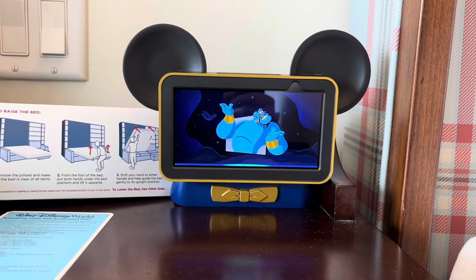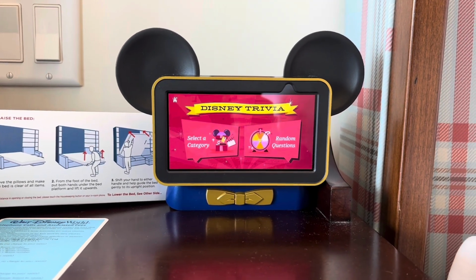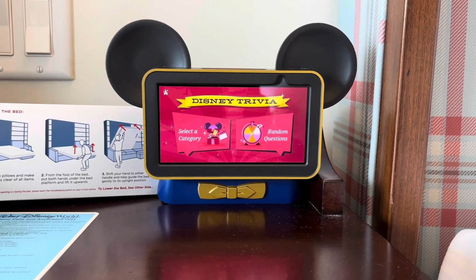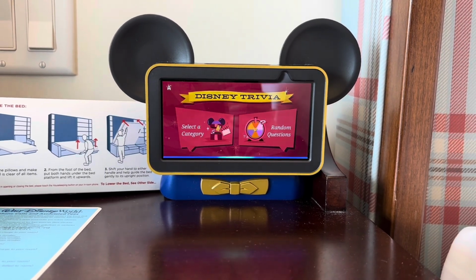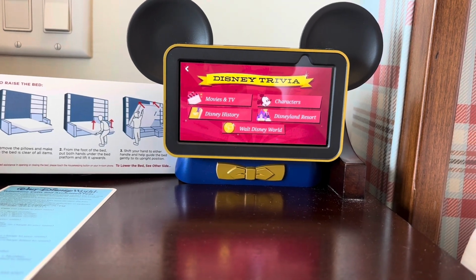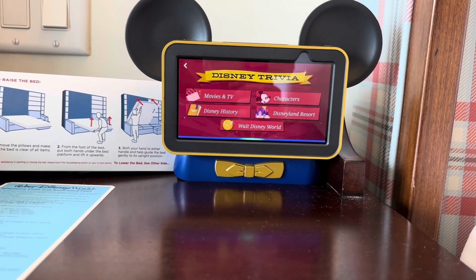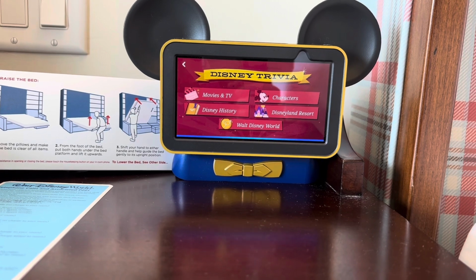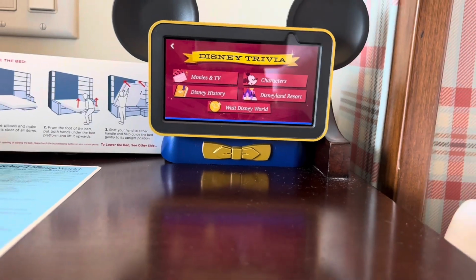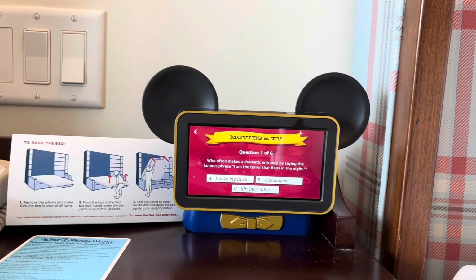Hey, Disney, let's play trivia. Awesome. To start, say select category or random questions. Select a category. Sounds good. There are 5 categories of Disney trivia. You can ask for what's available or tell me the category you want. Movies and TV. Movies and TV. Oh, and one more thing? I get all confusy if everyone talks at once. So please, one answer at a time.